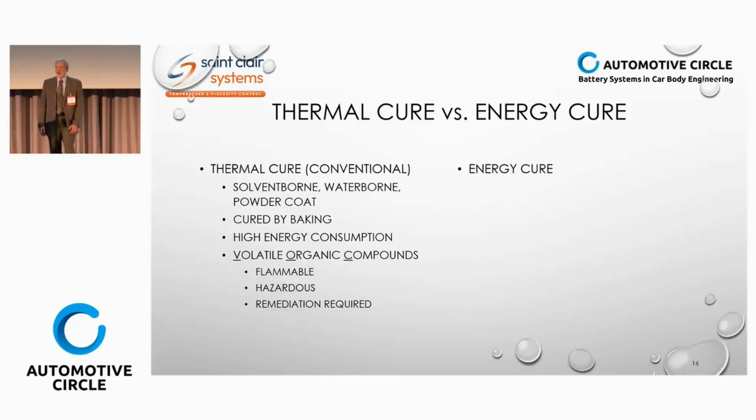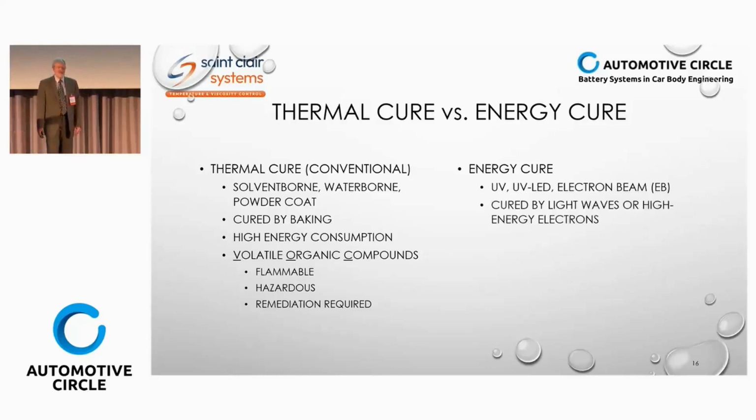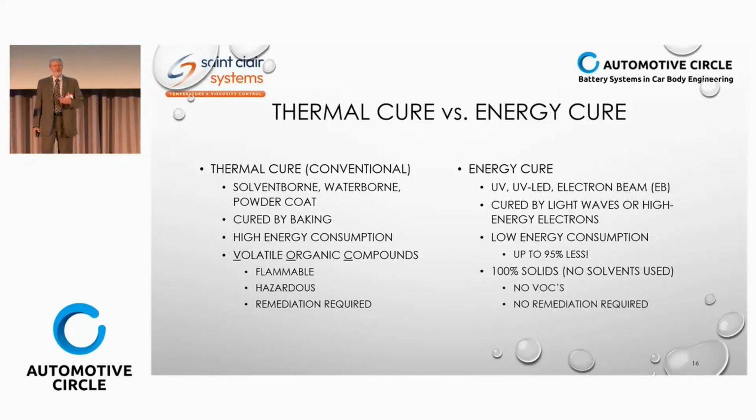Looking at energy cure, on the other hand, we're talking about materials that are usually named UV, UV LED, electron beam, and these are cured differently. The cross-linking process is initiated by exposure either to high-intensity light, usually in the UV band, or to a stream of high-energy electrons. And this is directed at the coating, not at the substrate. So it is far more efficient, and so it reduces energy consumption, in many cases by as much as 95%. So we're talking a huge change. And because these are 100% solids, there are no VOCs. This means we don't need to remediate, and this means that we don't have to spend the energy to remediate. We don't have to spend the capital to remediate.